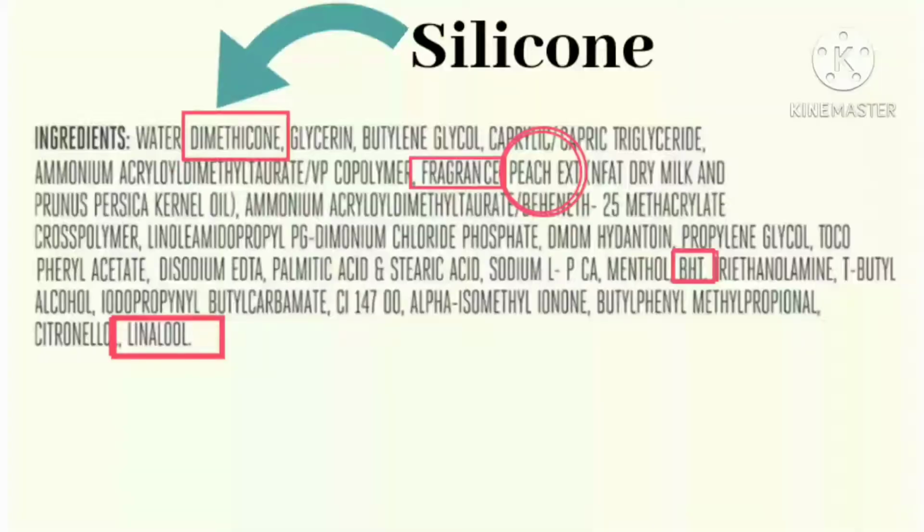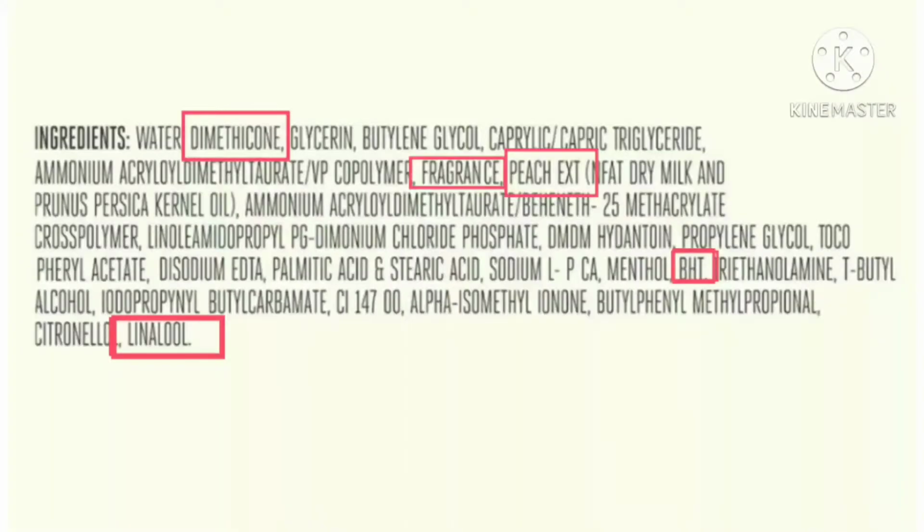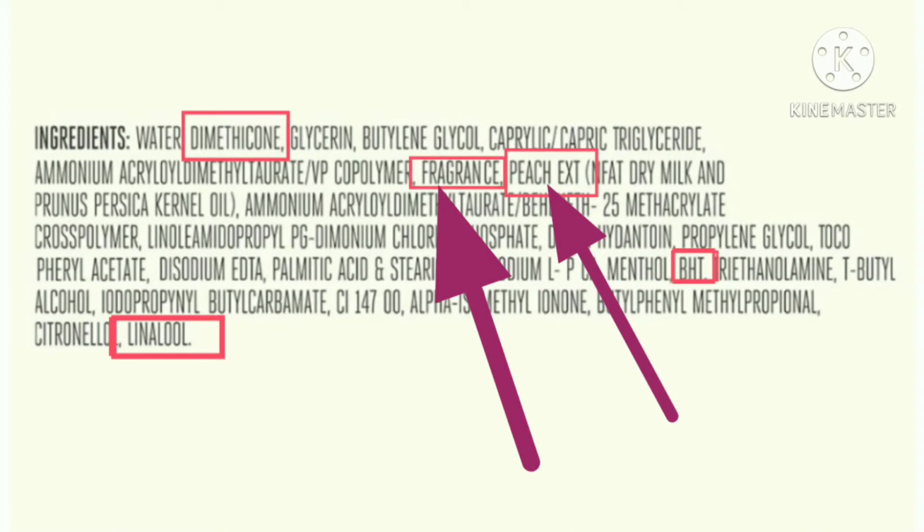Lakme has displayed their ingredient list on Amazon very clearly, so let's take a look at the ingredient list. Second ingredient is a silicone. A lot of people don't like silicone based products. It breaks them out, so if you don't like silicones, then this moisturizer is not fit for you. Next thing which I wanted to show is that peach extract comes after fragrance as per their ingredient list, which means the thing that they are marketing as peach milk moisturizer, but the peach extract comes after fragrance, which means fragrance is more than peach extract that is used.